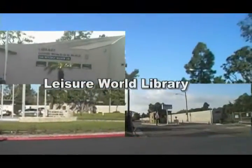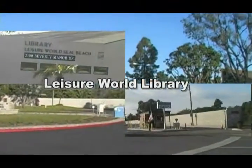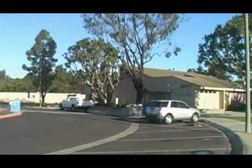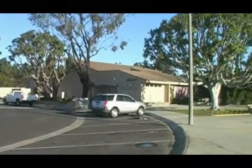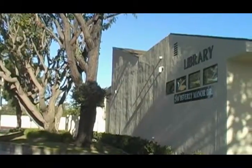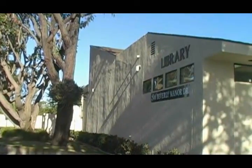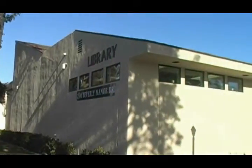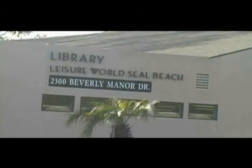Today we're taking you to a library that's located right here inside Leisure World by the north entrance gate, if you want to go that way. It's also located between Clubhouse 3 and 4. This is a shot of it right now. The official address is 2300 Beverly Manor Drive.